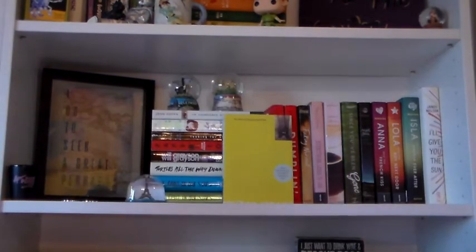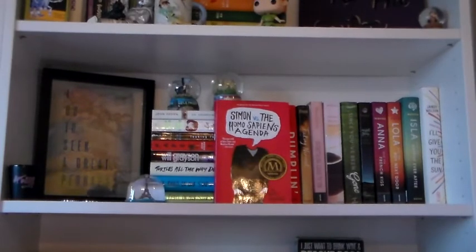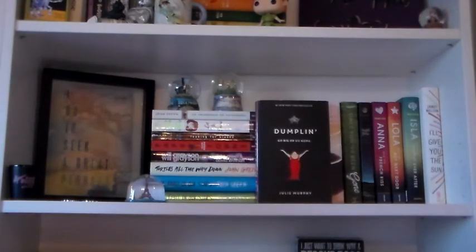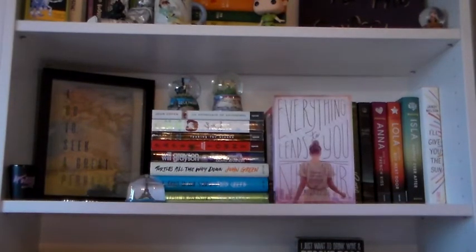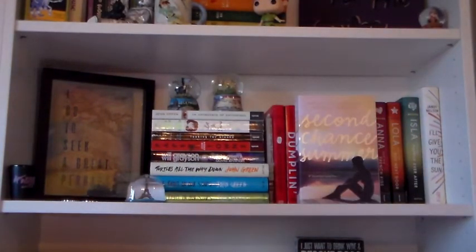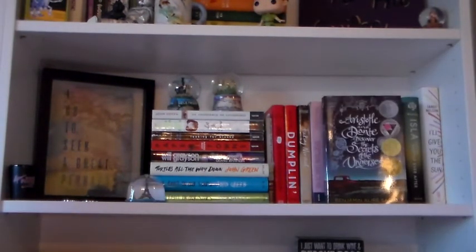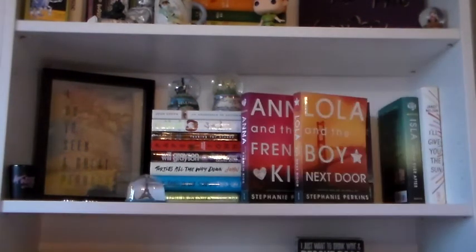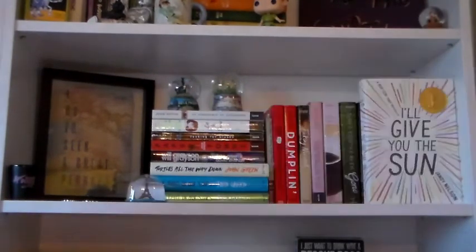The Perks of Being a Wallflower by Stephen Chbosky. Simon vs. the Homo Sapiens Agenda by Becky Albertalli. Dumplin' by Julie Murphy. Faking Normal by Courtney C. Stevens. Everything Leads to You by Nina LaCour. Second Chance Summer by Morgan Matson. Since You've Been Gone by Morgan Matson. Aristotle and Dante Discover the Secrets of the Universe by Benjamin Alire Sáenz. Anna and the French Kiss, Lola and the Boy Next Door, and Isla and the Happily Ever After, which is the Anna and the French Kiss trilogy by Stephanie Perkins. And last but not least is I'll Give You the Sun by Jandy Nelson.